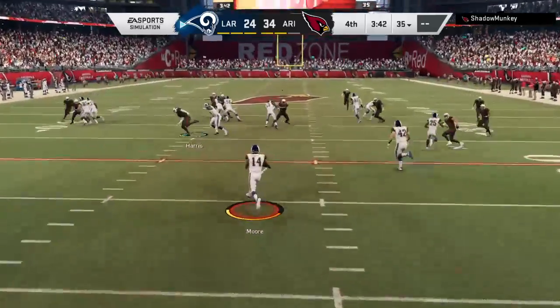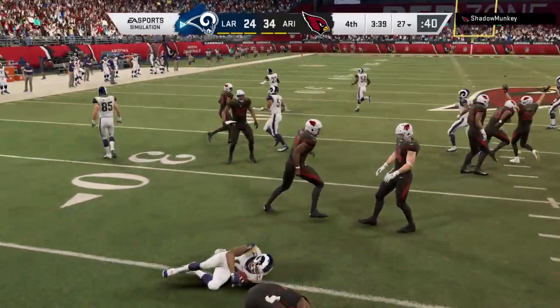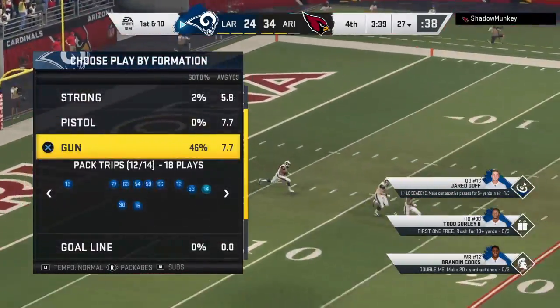This is fielded at the goal line. And he'll take this across the 25, couple extra yards up to the 27-yard line.